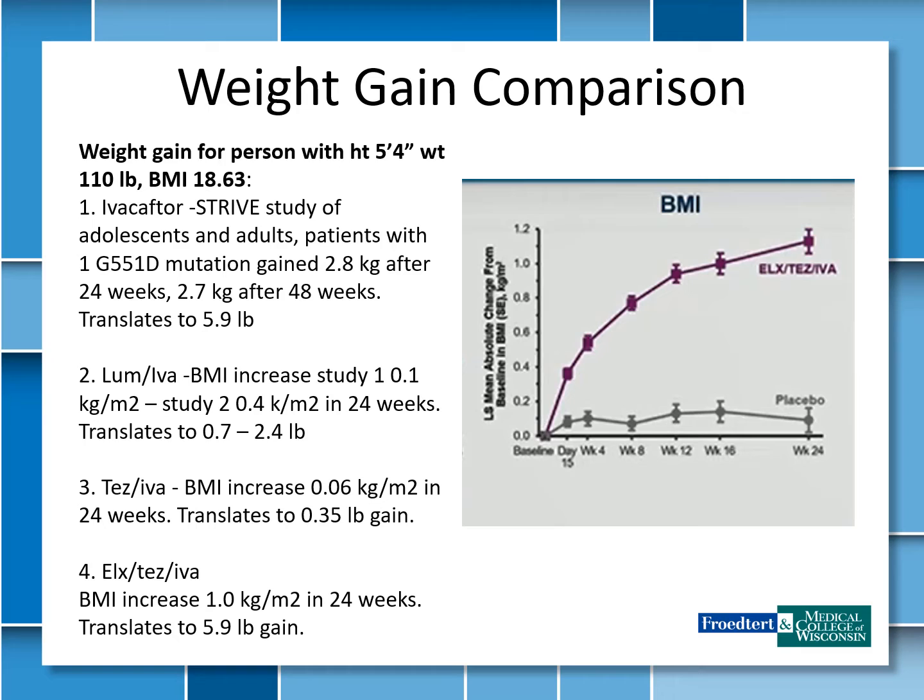With Orkambi, body mass index increased 0.1%. And in the second study, it was 0.4% in the first 6 months. So really that translated to, for our person, a 0.7 to 2.4 pound weight gain, not as impressive as with Kalydeco. And with Tezspire or Symdeko, for our sample person, they found at 6 months a 0.35 pound weight gain, so negligible. And our last modulator here, Trikafta, was equivalent to the Kalydeco with a 5.9 pound weight gain in 6 months.